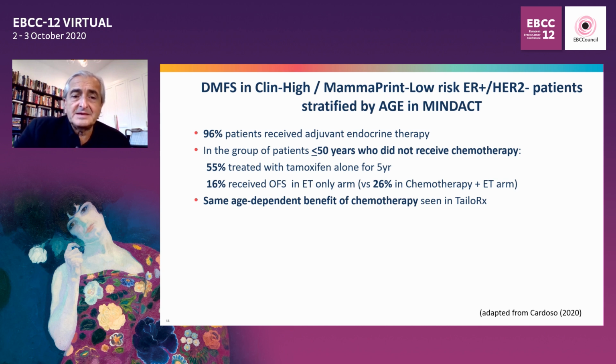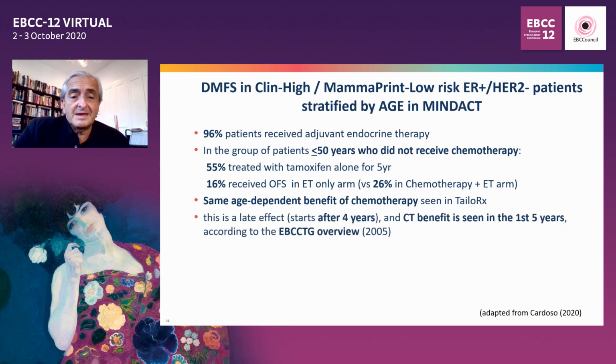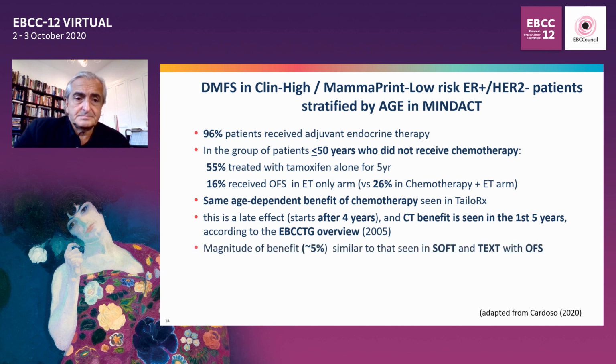The same age-dependent benefit of chemotherapy was seen, as you may recall, in TAILOR-X, using a different trial design and a different assay. And again, I will reiterate that this is a late effect starting after 4 years, whereas the chemotherapy benefit is assumed to occur in the first 5 years, according to the Oxford Overview analysis. Also important to recall is that the magnitude of this benefit of about 5% is similar to that which had been seen in the SOFT and TEXT trials with ovarian function suppression.